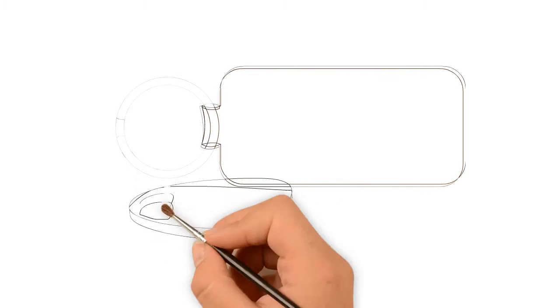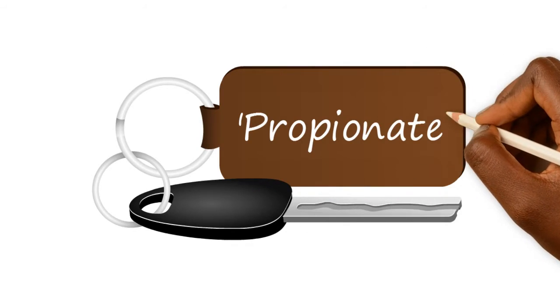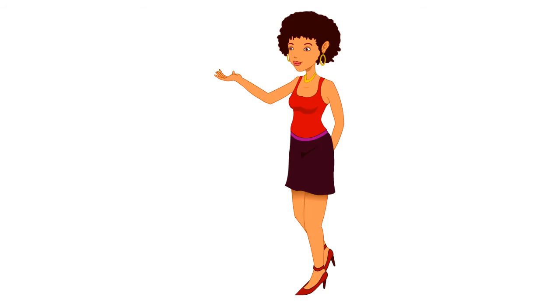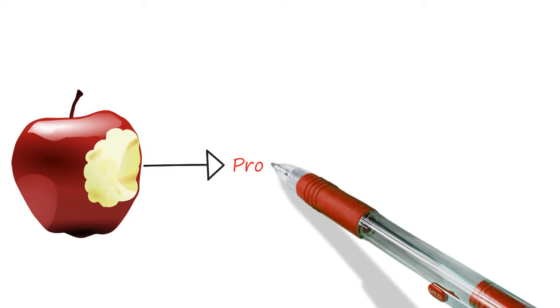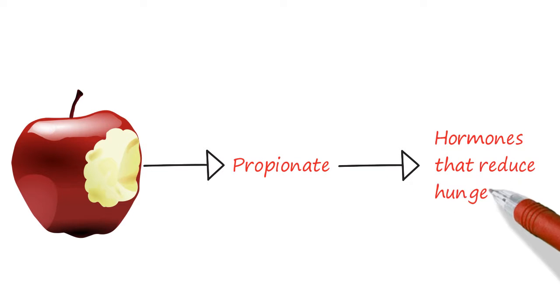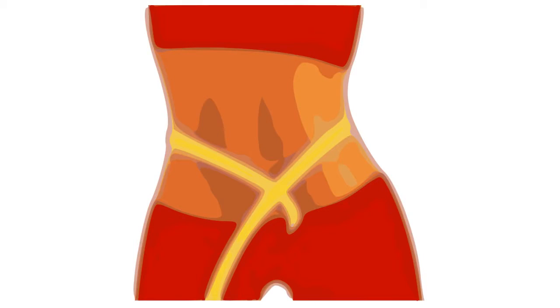The key to this new weight loss strategy is something called propionate. Propionate is produced naturally in our bodies when we consume dietary fiber. As fiber ferments in our gut microbes, propionate is produced and then causes the release of hormones that signal our brains to reduce hunger. And this is great for weight loss.